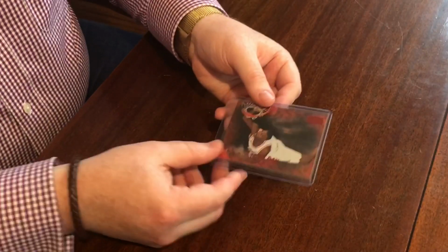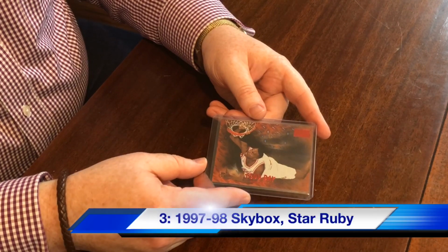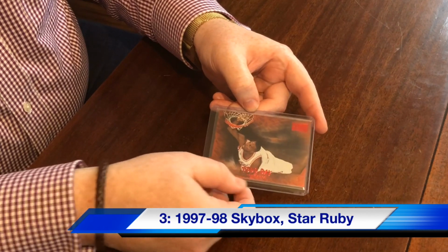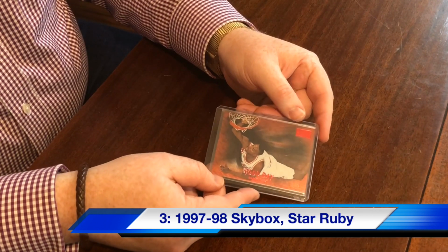And this one you guys might remember from when we were opening 97-98 Skybox. So this is 97-98 Skybox Ruby of Todd Day. So this one here, you can probably pick up the holographic pattern, and then you've got the red lettering for the premium sign and the name right there. So really cool looking cards there.